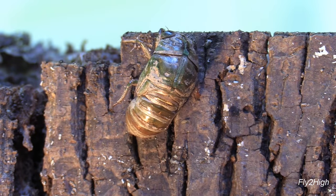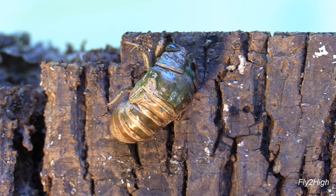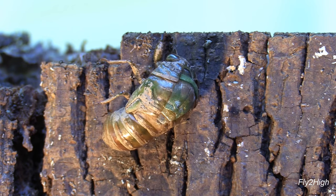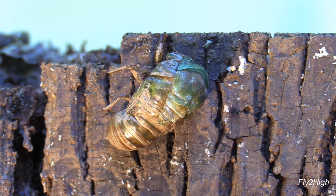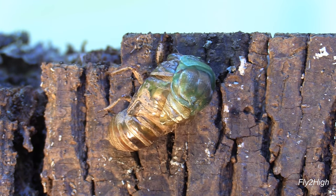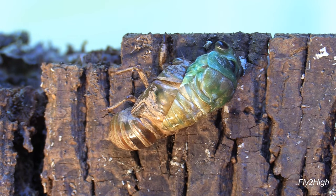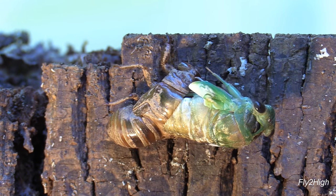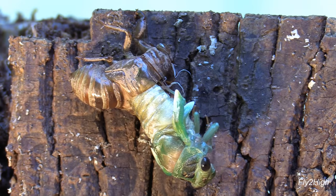Looks like the time has come. Those nubby, fin-like structures on its back are wings.